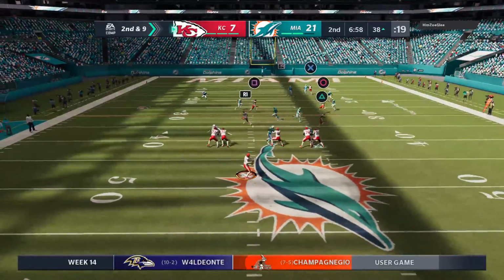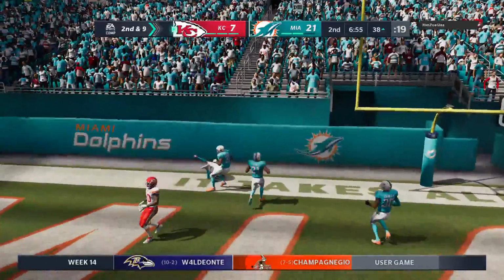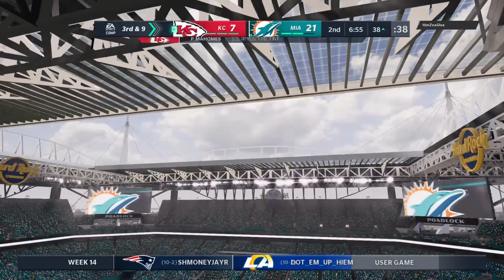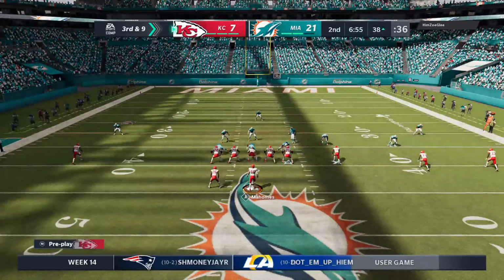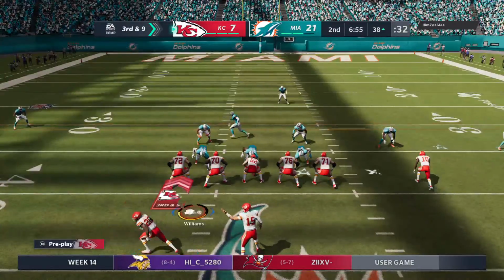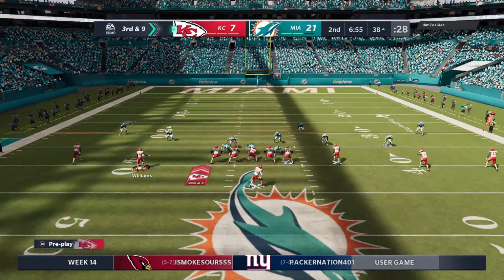Working from the gun, Mahomes. He'll let this go for the end zone. And this is intercepted, but they'll say out of bounds. So very close to a turnover there in the end zone. The Pro Bowler Tyreek Hill, the intended receiver. And it's third down. 9 yards to go.